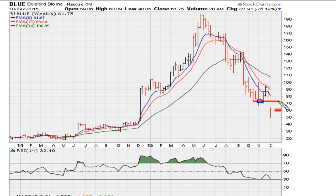So that was another level to watch, but we can see on the weekly the stock never gave investors a chance to wait for that trigger point because it gapped down. The previous weekly closing low that we were watching, or could have been watching, was 71.39. So really in truth the stock did not give traders a chance, and sometimes that's just how it goes.